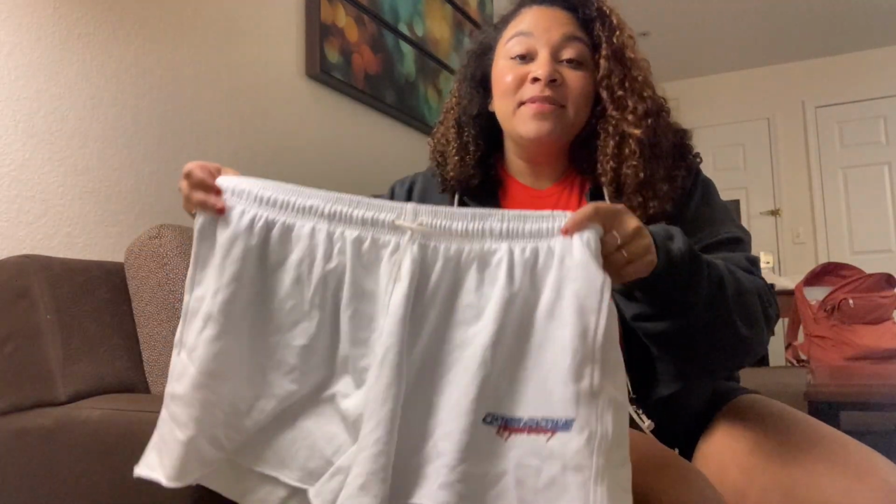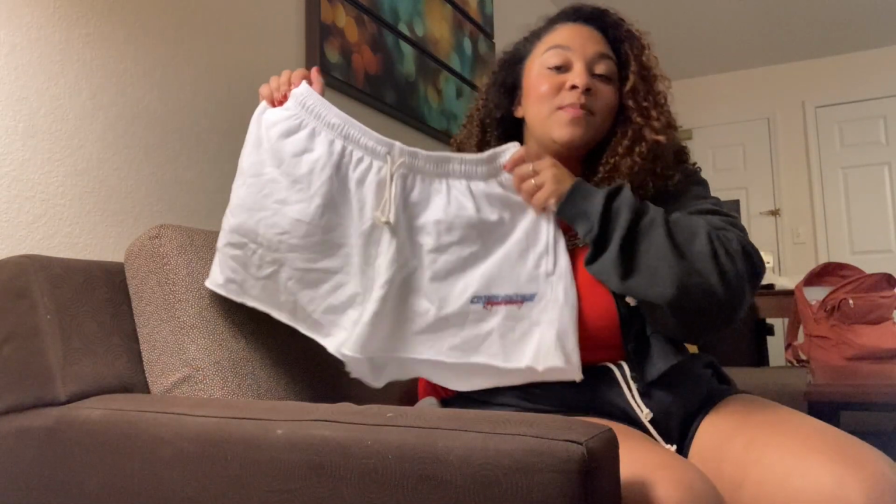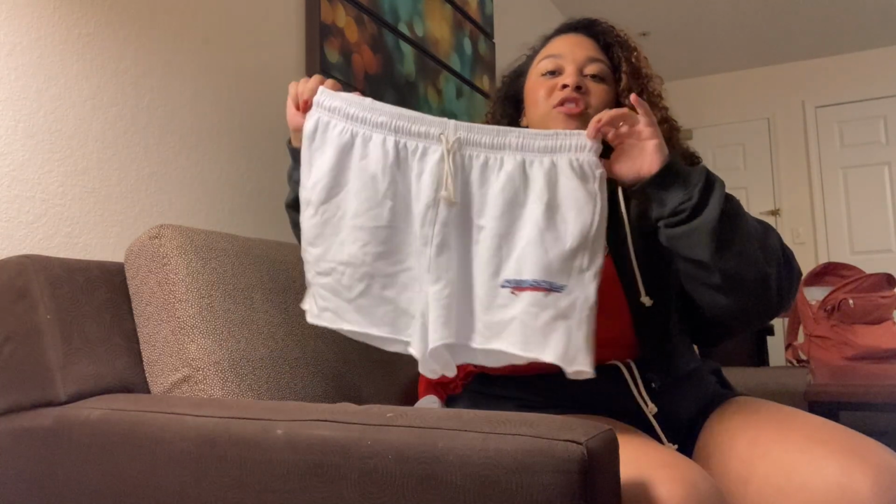Now in terms of our athleisure lifestyle pieces, we have quite a few, which is the entire set that I am wearing. So we have the Raw Lounge. I'm obsessed with this collection because it is lightweight. I personally love a lightweight sweat to be comfy and cozier, but not necessarily as heavy. I do wish that they were just a little bit longer.